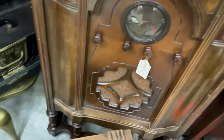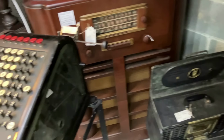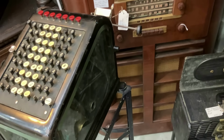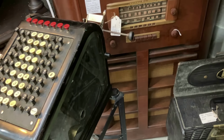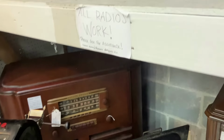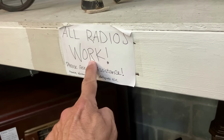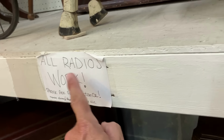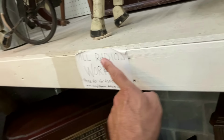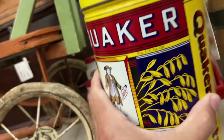And $300. Okay. Press my buttons. No, I'll pass. That's another big floor model. See this? When it says all radios work, I'm not really concerned if they work or not. I'm concerned as to whether they have been restored. That's the key. All right, we won't get on that soapbox. $120 for that.